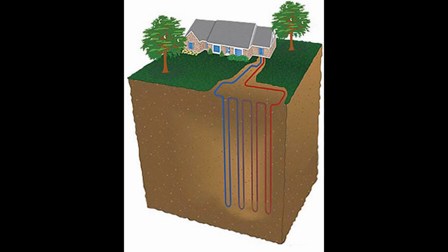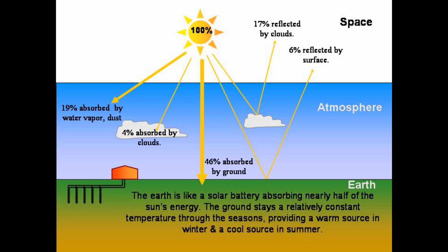Energy you already own. Geothermal is solar energy you can depend on. The sun doesn't even need to be shining for you to harvest it. Welcome to the future.